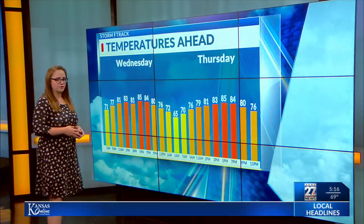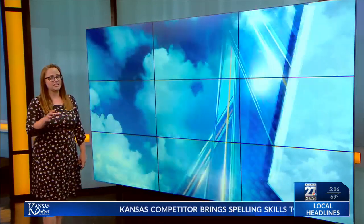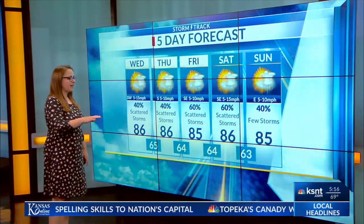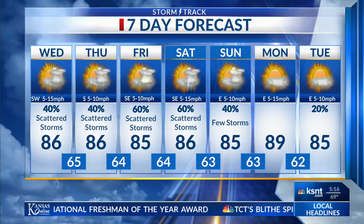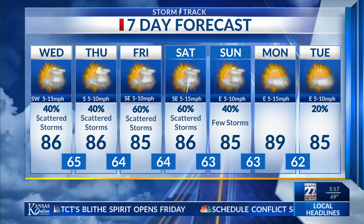Despite having these afternoon storms here and there, we'll likely be in the middle 80s over the next few days, and that's going to extend into the weekend and even beyond into the first part of next week. So not a whole lot changes in the 7-day. We may have a few better chances for rain, or at least more widespread rain by Friday and Saturday, and then maybe a bit more opportunity for some dry time, thankfully, by the first part of next week.